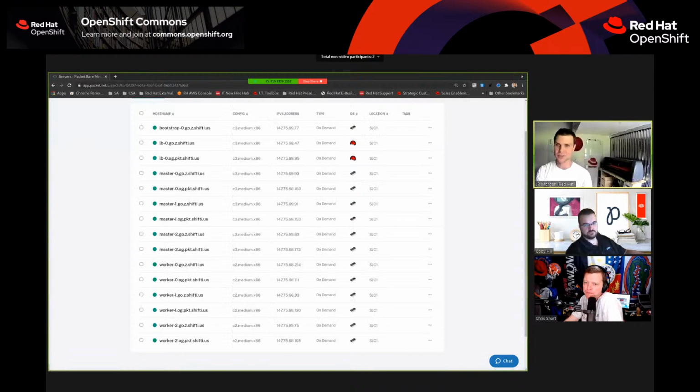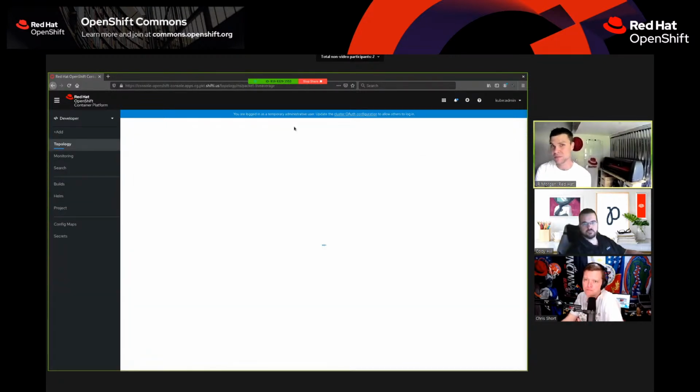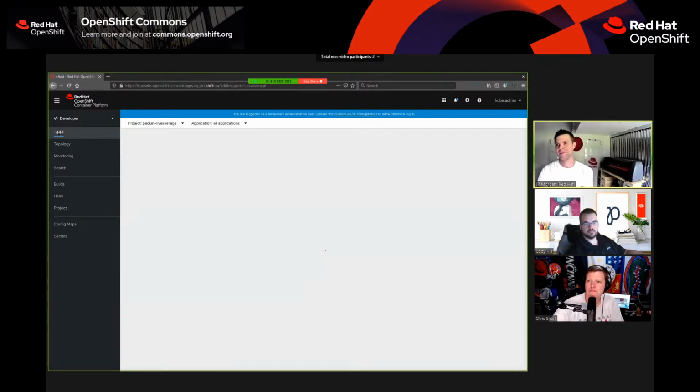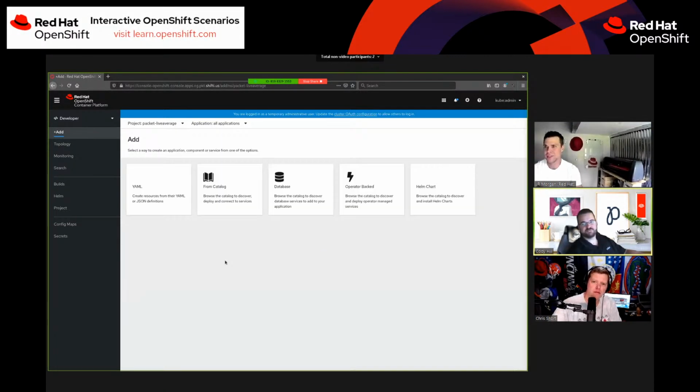Let me switch to the console. I'm in the admin console right now. I'm going to drop to the developer console, still within the same project, just the Packet project I had set up to host these resources. I don't even need to wait for the topology. Should be able to go to add. Oh, my connection's not happy. There we go.